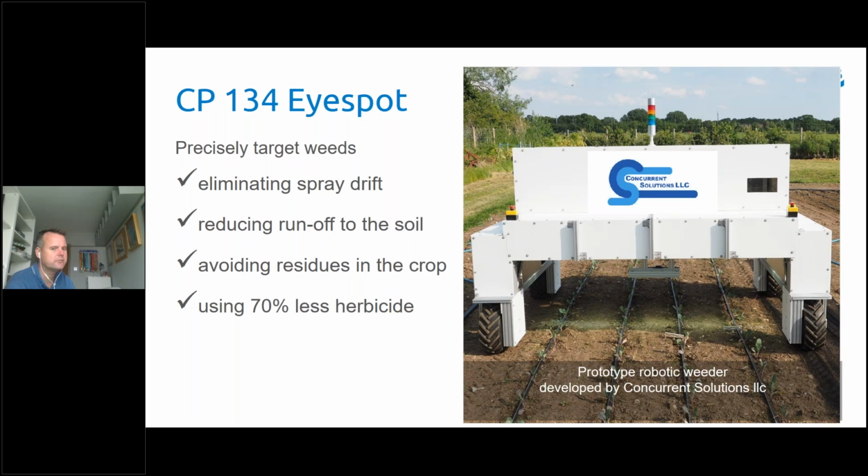We avoided residues in the crop, and significant reduction, as you can see here, in terms of the amount of herbicide put onto the crop compared to standard broadcast applications. And we see this, and we see a number of projects and products where this technology, we think, will move forward for the future. Next slide, please.